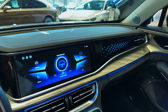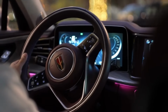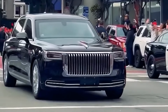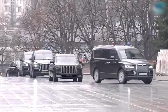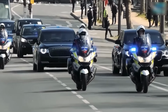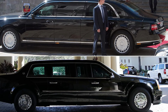If there's one thing China made sure of, it's that the N701 doesn't just look powerful, it feels powerful too. Fun fact, Hongqi only builds around 50 of these over a 10-year period. So no, you can't just go out and buy one, even if you've got the cash. This isn't a Maybach. It's not even just a limo. It's a symbol. So where does it rank? Style? Check. Power? Check. Intimidation factor? Off the charts. But is it cooler than the Beast or the Aurus Senat? Let's keep going before we hand out crowns.